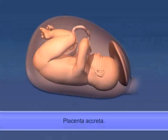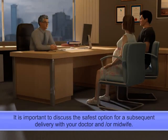The more caesarean sections you have, the greater the chance that the placenta will attach to the uterus abnormally in subsequent pregnancies. This can lead to serious complications. It is important to discuss the safest option for a subsequent delivery with your doctor and/or midwife. This will depend on many factors, particularly the number of children you are planning to have.